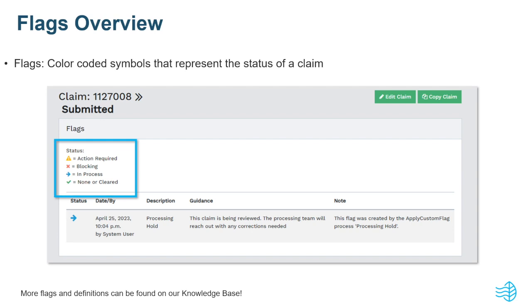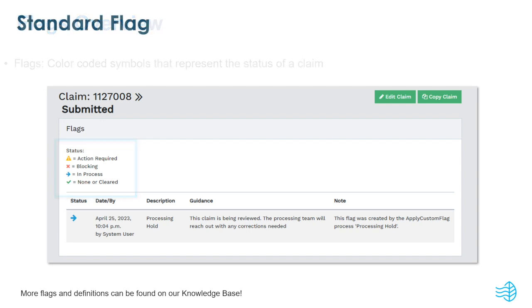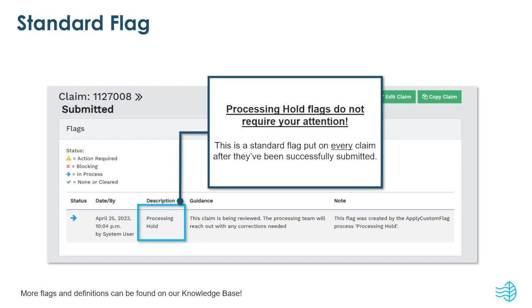Flags are color-coded symbols that represent the status of a claim. A standard flag is the processing hold. These flags do not require your attention. This is a standard flag put on every claim after they've been successfully submitted.